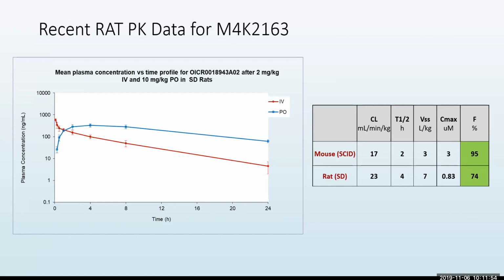With regard to the PK update, happy to report to the team that the PK for 2163 in rat looks really good. The bioavailability is 74%, and at 10 mg per kg dosing, we're getting nice exposure. The profile looks very good. And I just have the mouse data here for comparison so that people can know. I was quite happy to see that there were no surprises here in terms of bad PK all of a sudden for one of our exciting leads.